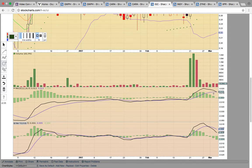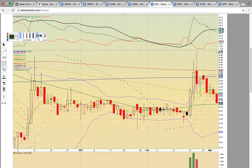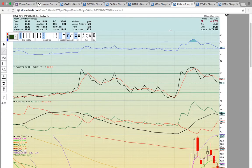So look for a bullish crossover. MACD is starting to pinch there, and there was a bearish flip on PSAR. So the chart has really broken down. It needs to hold this level right here to stay in play. If it closes below those key support levels, it will no longer be a good setup.